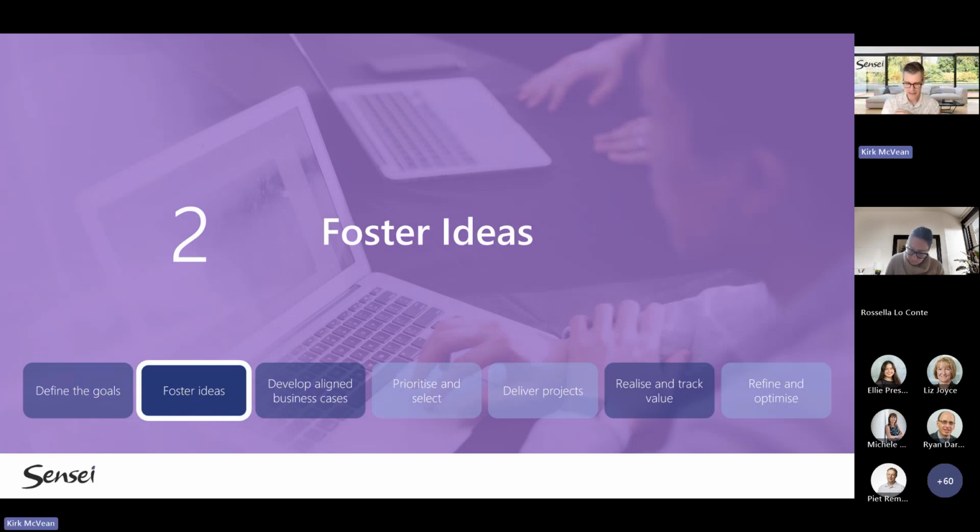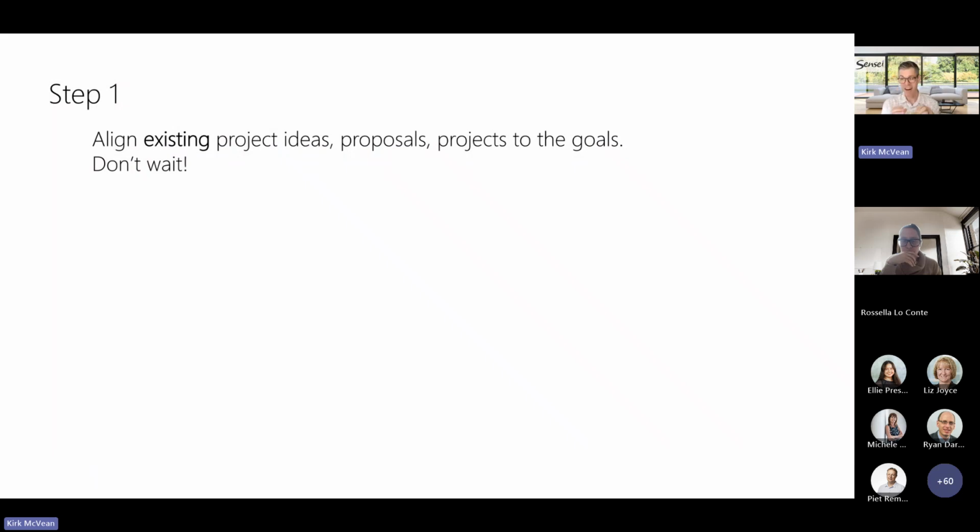Fostering ideas. This is the next step. We have our goals. Now let's foster ideas. Don't worry, this step is really simple if you're just starting out. First thing I'd say is just align everything you already have to the goals you just came up with. So any existing ideas, proposals, projects, figure out where they fit compared to the goals you just came up with. It'll be really illuminating. That's all you have to do. If you're just starting out, just do that and move on to the next step.